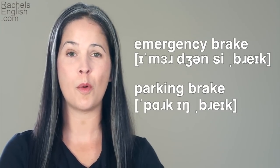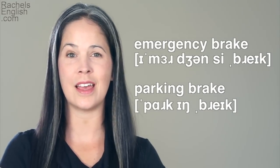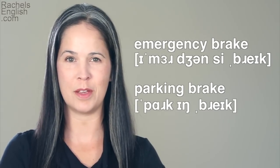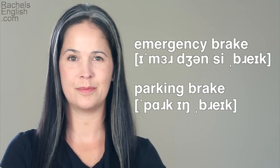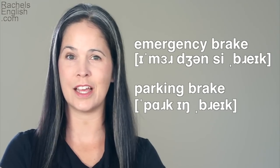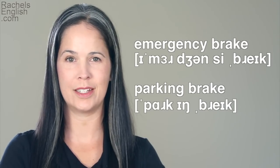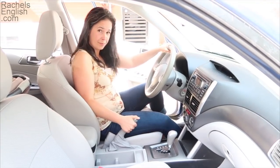We have the emergency brake or parking brake. Emergency. Stress is on that second syllable. Emergency. Try that with me. Emergency brake. Parking brake. Remember, the ing ending is unstressed. Parking brake. Say that with me. Parking. Parking brake. We have the emergency brake or parking brake.